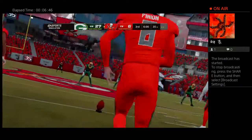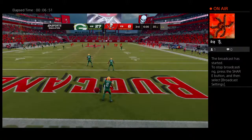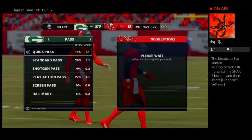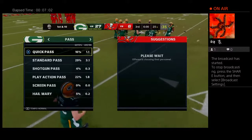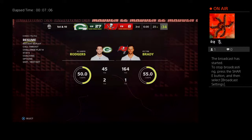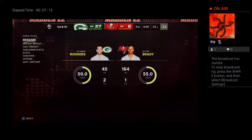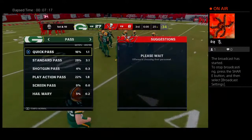So it's the Packers set to receive the kick. They've got the lead as well as we are underway in the third quarter. And they will not get a chance to return this one as it's through the end zone for a touchback. Number 12 back out there, Aaron and his Packer teammates set to begin their drive.